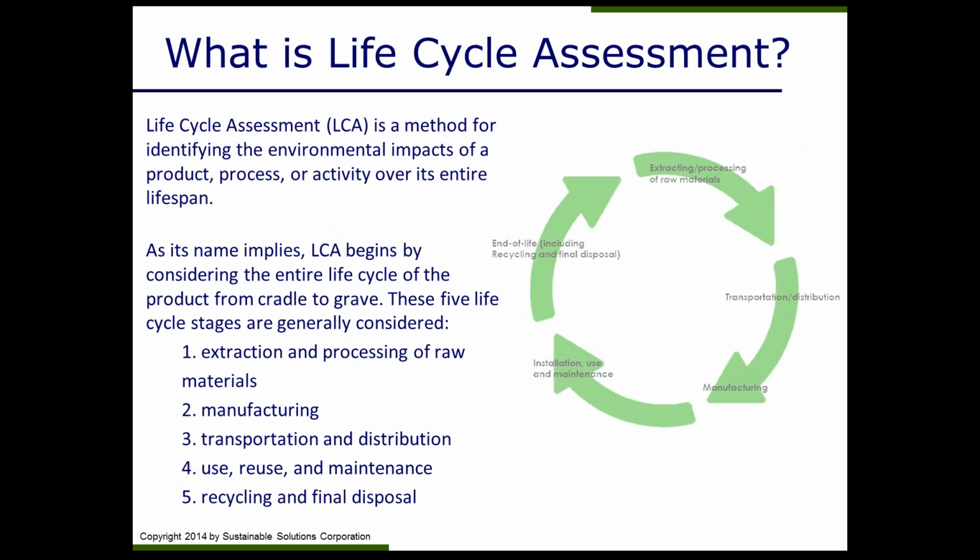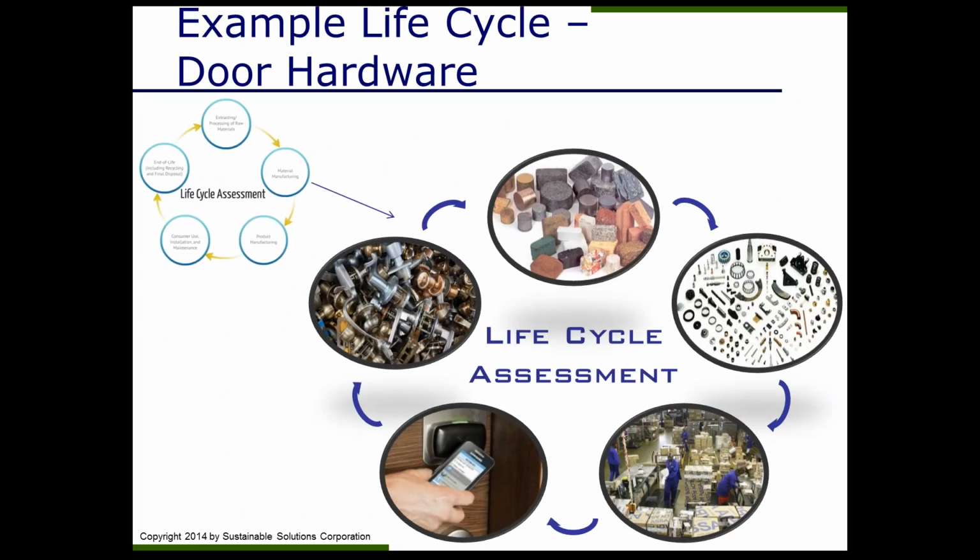Well, it's really a way to quantify the environmental impacts of a product, process, or activity over its entire lifespan. So there are some traditional life cycle stages that people usually talk about when they talk about the life cycle of a product, and that is extraction and processing of raw materials, the manufacturing of that product, various instances of transportation and distribution. Also, the product is used, it may be reused or maintained over its lifetime. And then finally, once it reaches the end of its useful life, it's disposed of in some way. That may be in a landfill or recycling, it may be incinerated, or other scenarios as well.